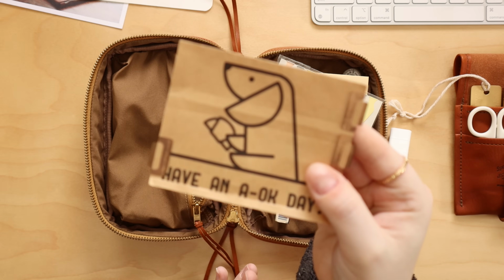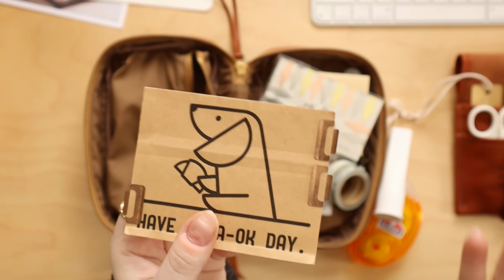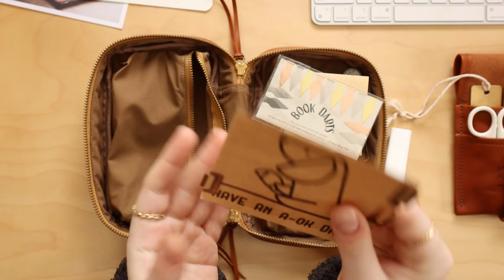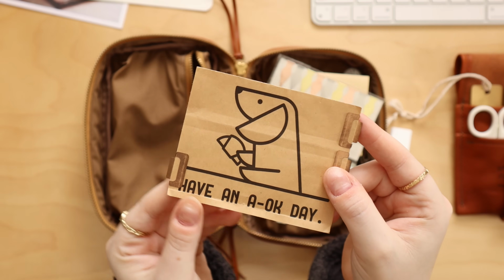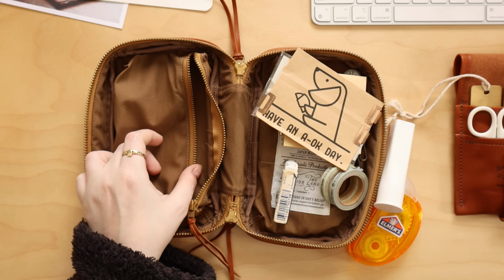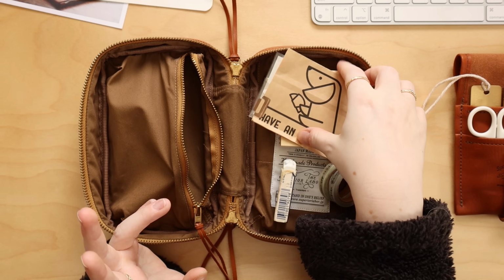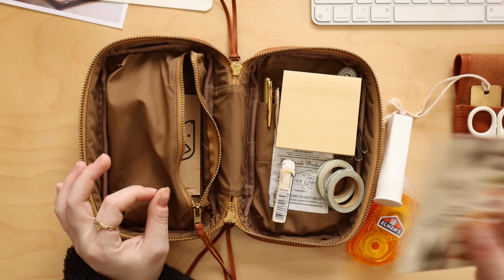I have more Midori index clips, which are like the book darts, but another type of clip I like to use a lot. I just have these on an old pastry bag. It's a dog holding a croissant, so can't really get better than that. And then, let's see. Yes, well, I guess that is everything. So all of this just goes back in here.